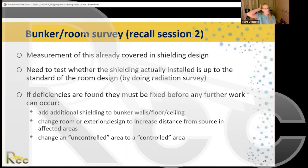Okay. So once your source is installed into your afterloader, you can do your source strength measurement, which will be covered next week. And you also do your bunker and your room survey, which we discussed last week. So when you do your room survey, we're testing whether the shielding of the room is actually up to the standard of the room design by doing the radiation survey.